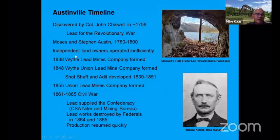And Wythe is the county name, it's Wythe County. And Wythe was a colonial era politician in Virginia. So there's a lot of Wythe things in Virginia. And so they ran that company for 10 years. And then they had an agreement that they would constitute a new company in 1848. And they did that, but there was some hate and discontent among one of the owners, and he didn't really come around until 1855, and they formed yet another company, the Union Lead Mines Company.